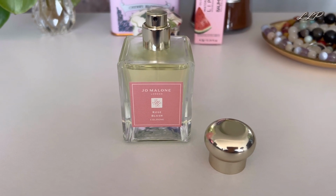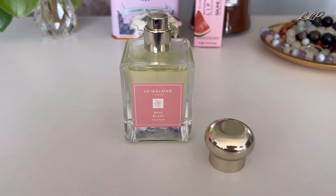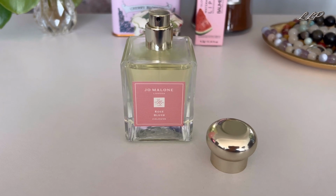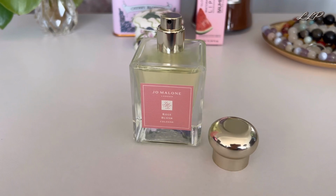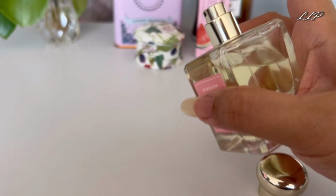This one has notes of basil, lychee, and musk. So I would describe this as a jammy rose. I really enjoy wearing this one. Let's give it a spray.